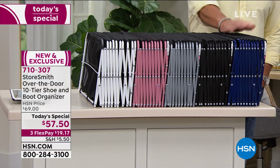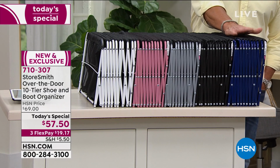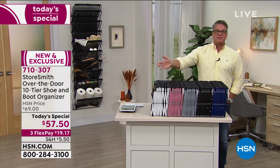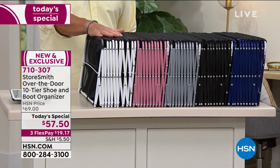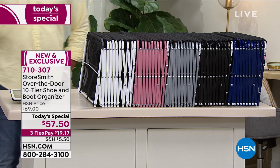The reason we do them in colors is that if you're doing it in a little boy's room, or maybe you and your hubby or partner have separate closets, and you want to customize the color, you can do that. Little girl's room, if you want to put some of that dusty pink in there, or for a powder room, white goes with everything. And remember what I said, not just for shoes.